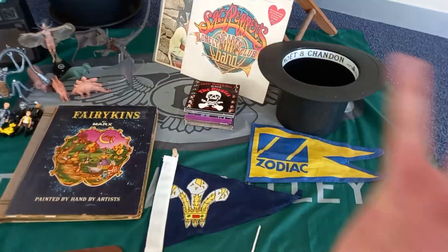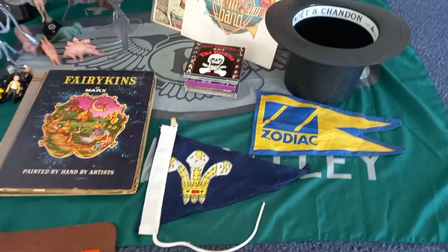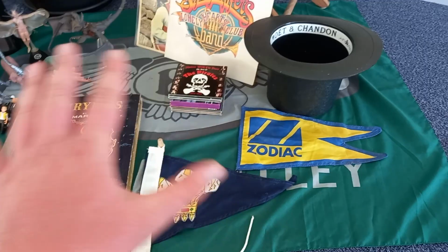So, a Team Bentley flag. I think it's motorsport related, if I'm not mistaken. It's from the early 2000s. It's not a massively sought after item. It's good though. It wasn't very expensive.